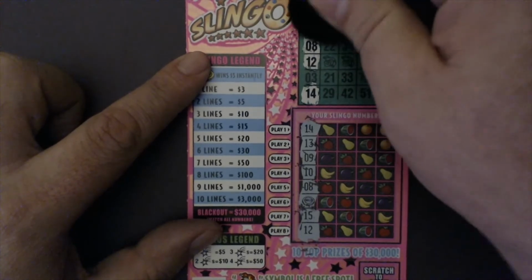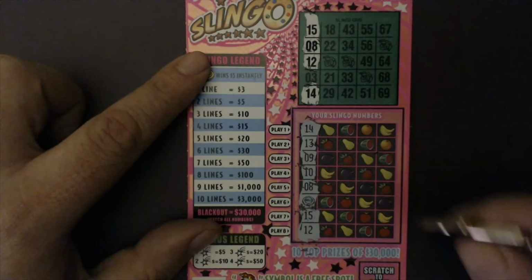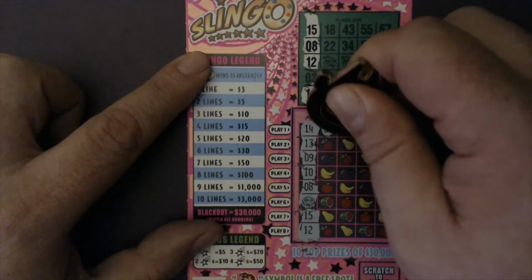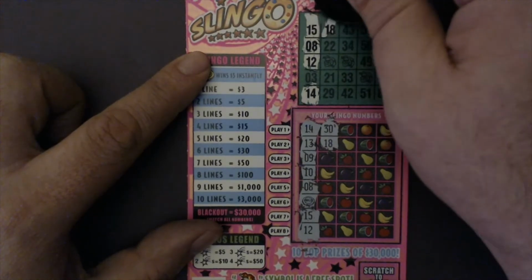12. There's a 15. All right, so no 3 in that one. Look for an 18 and a 30.